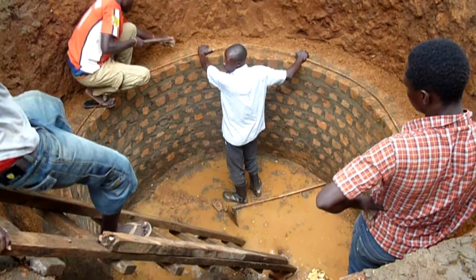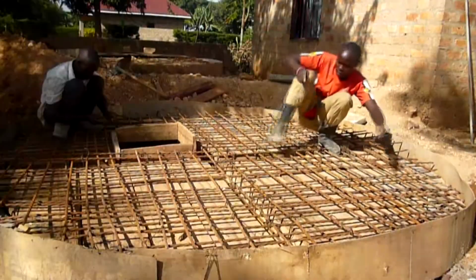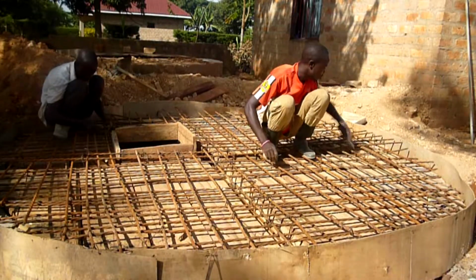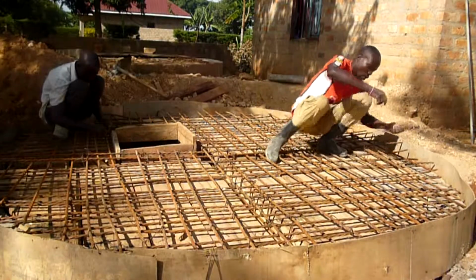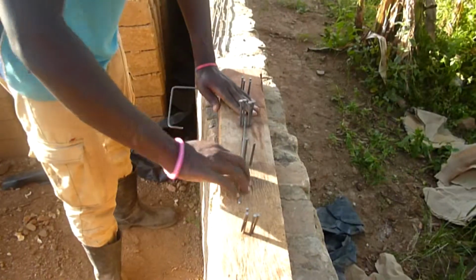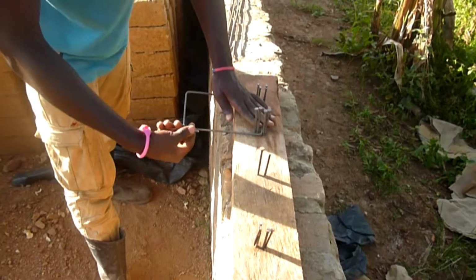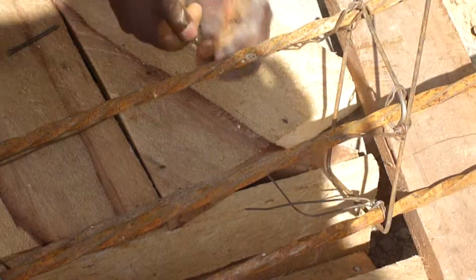So the wall's now 5 feet, and this is a ring beam going in to support the centre. And here you can see the reinforcement concrete for the top of the tanks, the hole for the manhole cover to allow people in to clean out the sediment. And here you can see them making the ties for holding the steel rods together.